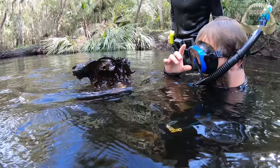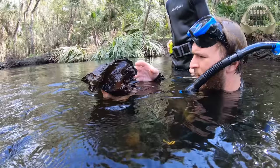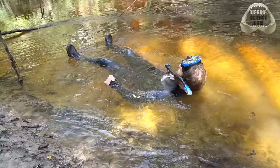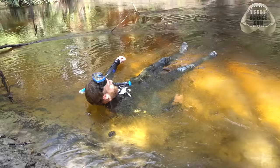Big chunk of bone. There's where your horns would have been. Heartbreaker. You getting tired of fossil hunting, buddy? We're good.